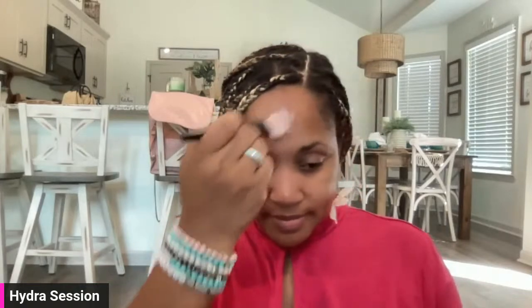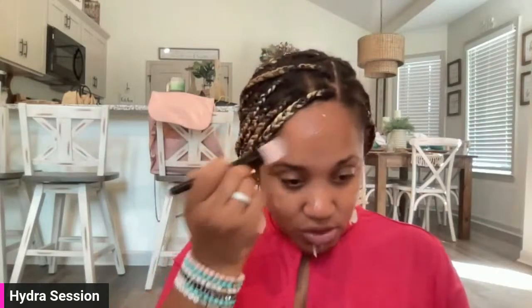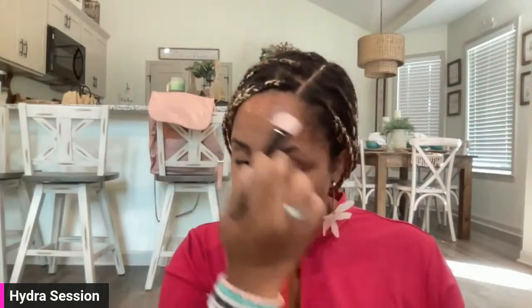I'm using the masking applicator. Even with the moisture renewing gel mask, you can get 55 to 60 uses out of that tube as well. It smells so good. But look at the hydration. Definitely a drink of water for the skin.